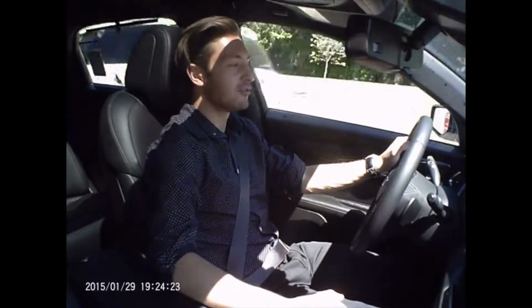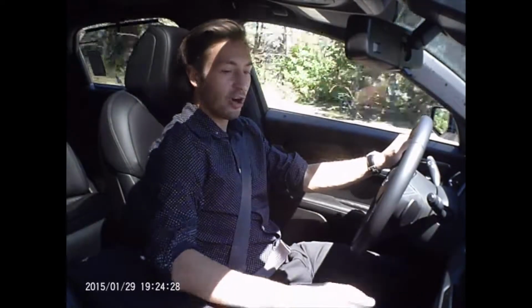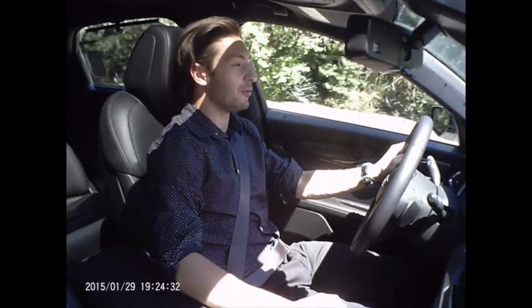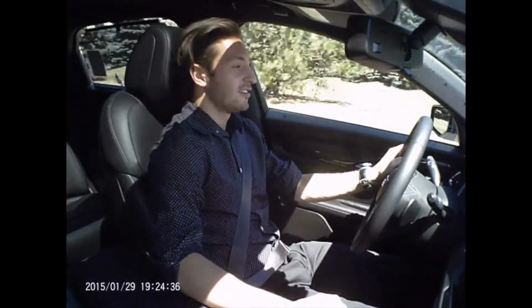And usually I'm not a huge fan of black interiors, but this car, along with the kind of darker wood grain accent, wears it extremely well. And the ventilated seats are just so nice.